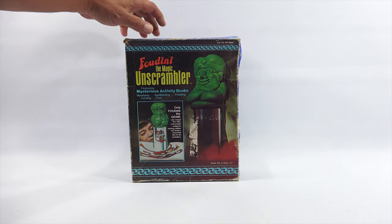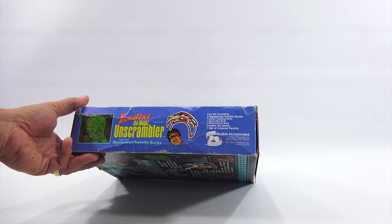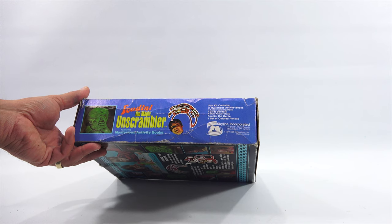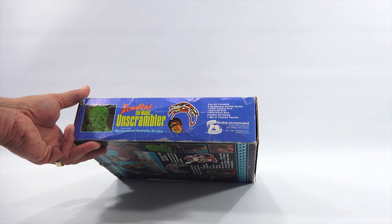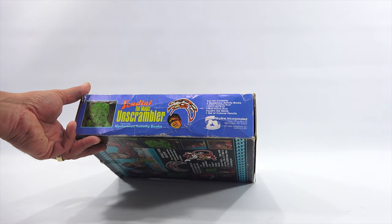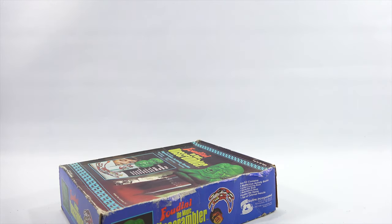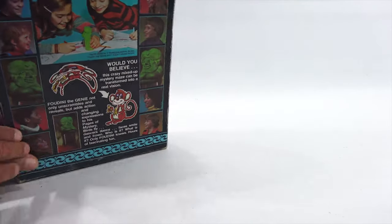So what is a Foudini? Well, let's see. Let's learn more about it here. The kit includes 3 mysterious activity books, action coloring book, dot-to-dot book, multi-activity book, Foudini the Genie, and 1 set of colored pencils. This is from Skyline Incorporated from 1977. So if you're a collector and like vintage toys or just want to learn more about this toy, here we go. We're going to learn about it.